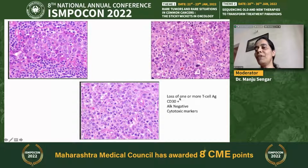There is diffuse positivity of the membrane and the perinuclear area. You have loss of one or more T cell antigens. So you can have CD5 negative, CD2 negative, or CD7 negative. ALK is negative as opposed to ALK positive large cell lymphoma. They do express cytotoxic markers like perforin, granzyme, and TIA. And CD8 can be positive in these anaplastic large cell lymphomas.